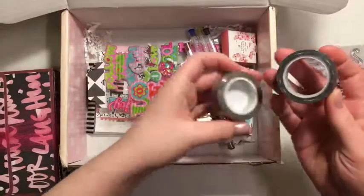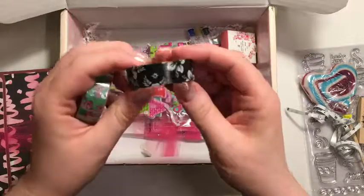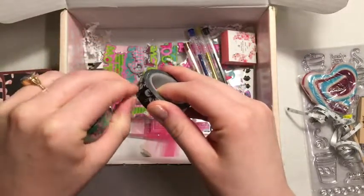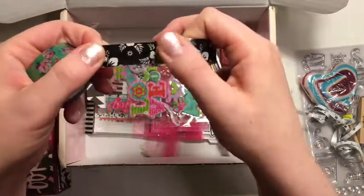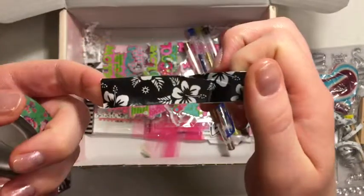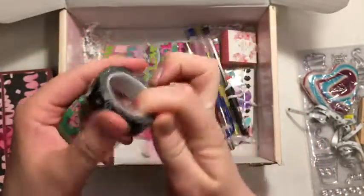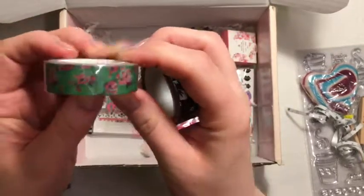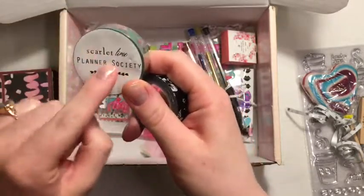And wow, she sent me rolls of washi, and oh, this one, I really like this one. Actually, I don't really have black and white washi, so this is, oh, I ruined it. Or ripped it. It's going to be fine. But yeah, I really like this one. Thank you so much. And this green one is also very unique. Haven't seen anything like this from Planner Society.